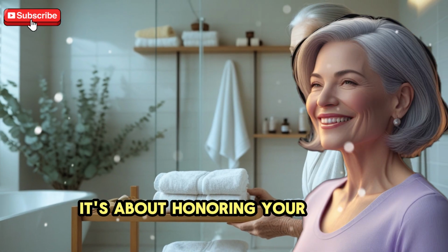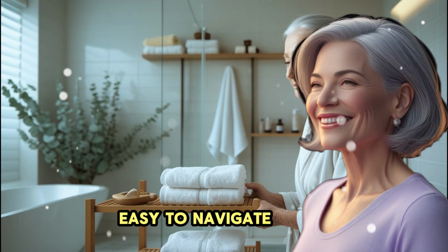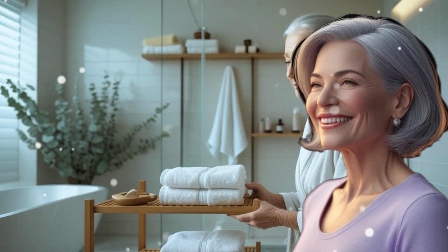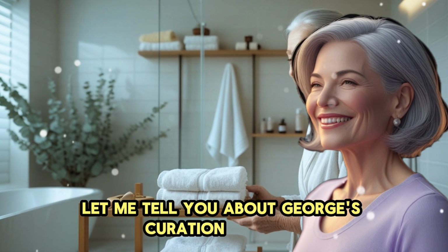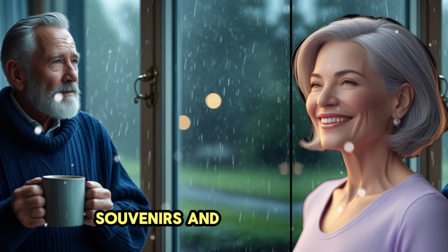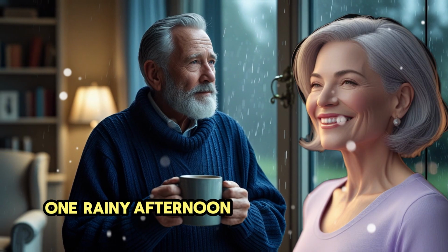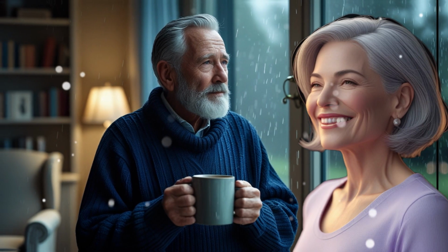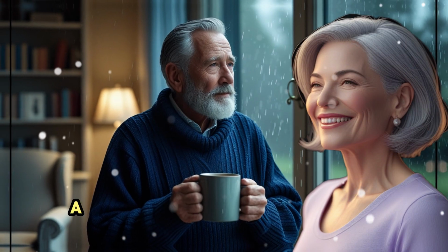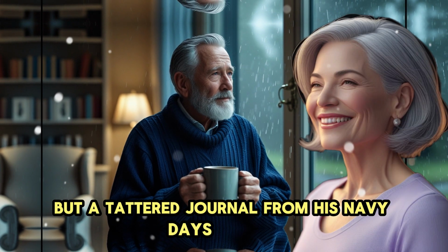It's about honoring your story, reducing clutter, and making your home a joyful, easy-to-navigate haven, whether you're reminiscing or sharing tales with grandkids. Let me tell you about George's curation journey. His living room used to be a maze of dusty souvenirs and unread novels, making him feel scattered. One rainy afternoon, he decided to sort his shelves. He picked up each item asking, "Does this tell my story?" A cheap plastic figurine went to donation, but a tattered journal from his Navy days stayed.